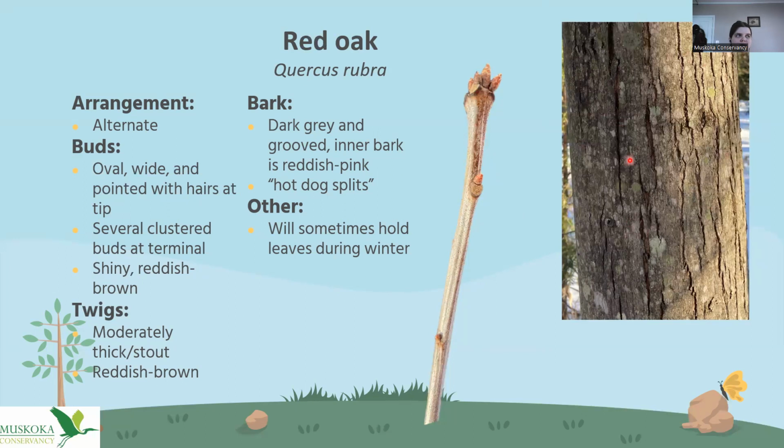For their bark, they've got gray bark that is relatively smooth, but it's got these sort of narrow grooves that you'll see coming through that almost resemble splits in a hot dog. So if you're cooking a hot dog on the barbecue and you know how they get those splits that come through, that's almost what the bark appears like for red oak. For our oaks, they will sometimes hold their leaves during the winter, similar to American beech, but not as consistently as the beech does. So that is our red oak, Quercus rubra.